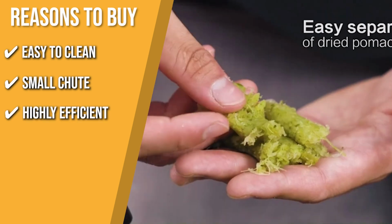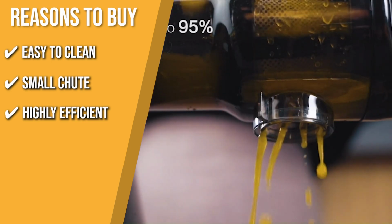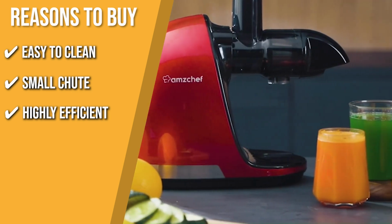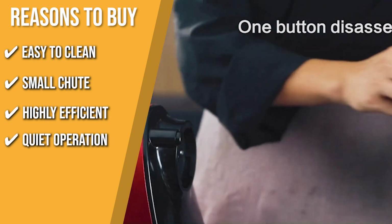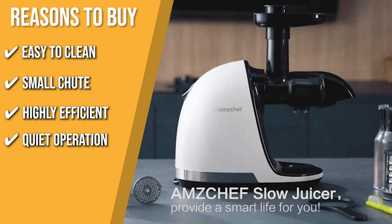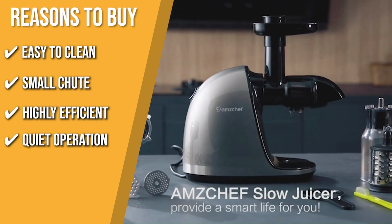Highly efficient. With the huge pulp collector, you can juice non-stop without worrying about needing to empty the waste container every now and then. Quiet operation. This machine operates at 60 decibels, which is not disruptive and soft enough that even babies can sleep through it.